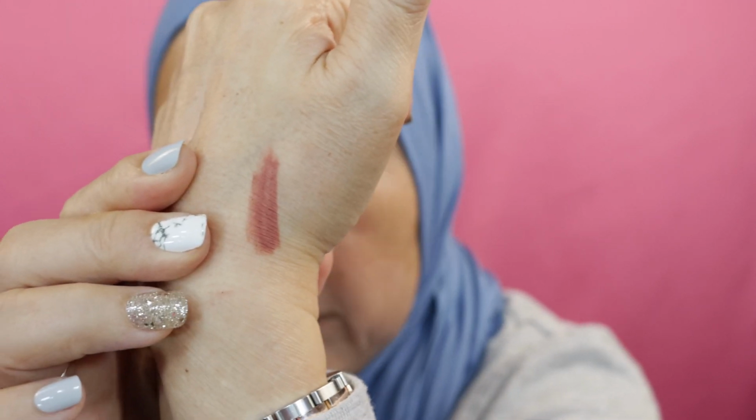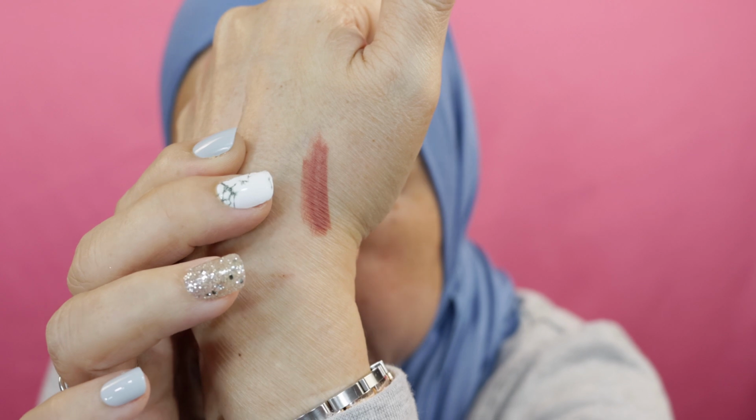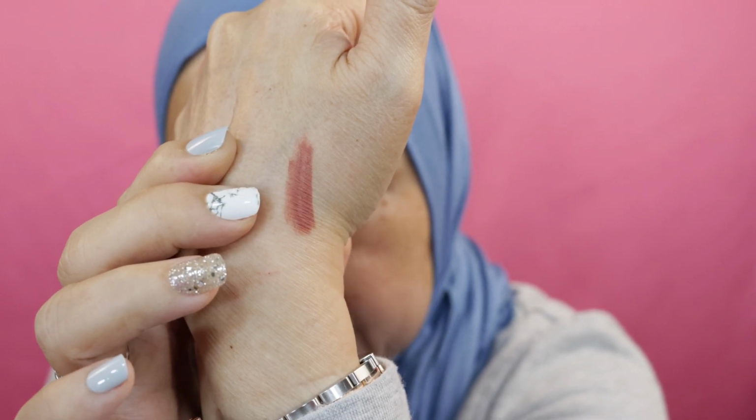I'll swatch it here. Very nice color. This is a very nice nudie color. What I like about this is the shape of the applicator. There it is right here. You guys know I wear a lot of colors like this. So this is perfect. And this is a type of pencil that you could actually fill in and then just put a lip gloss over it. So let's see what it says about that.